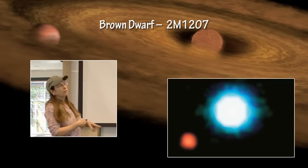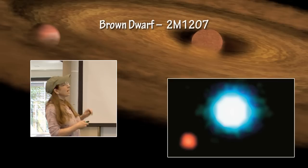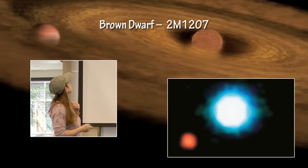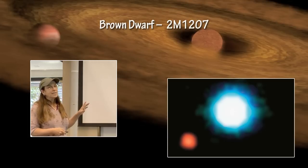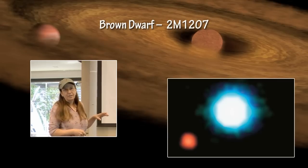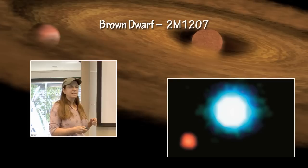However, this particular one is actually the first exoplanet that was detected around a brown dwarf by the 2MASS all-skies infrared survey, and this is a composite illustration of the star, the brown dwarf star, and its planetary companion. The size here is to scale, but not the distance, because this exoplanet is orbiting this brown dwarf at a distance that is twice as far as the distance that Neptune is orbiting the Sun.